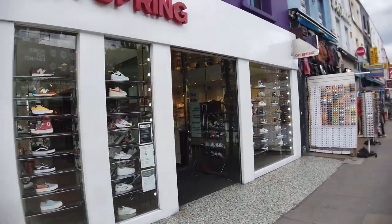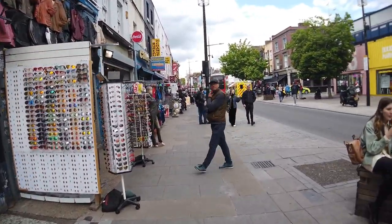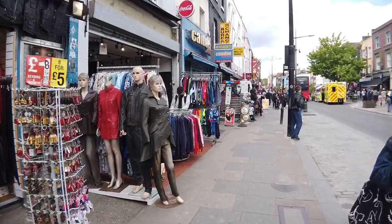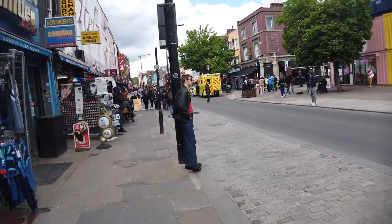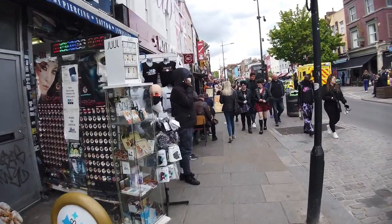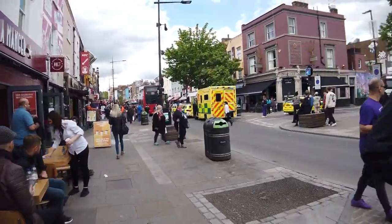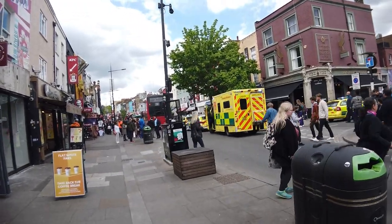Offspring, another store here in London that sells trainers. Okay, loads of different shops here. Camden Town, man. This place is so busy. You can find anything that you're looking for. If you're looking for clothes, shoes, accessories, and all of that good stuff. Camden Town, man. It's a one-way street, so we're walking up that way.